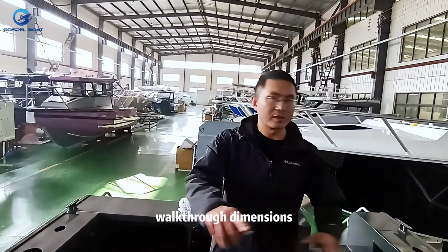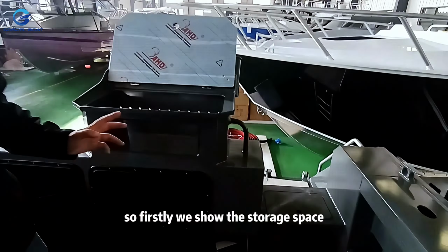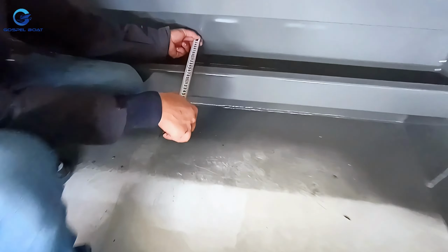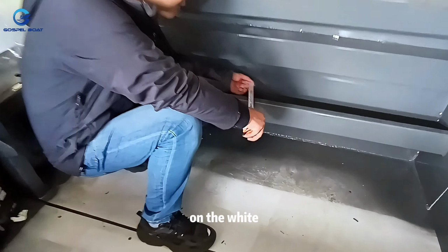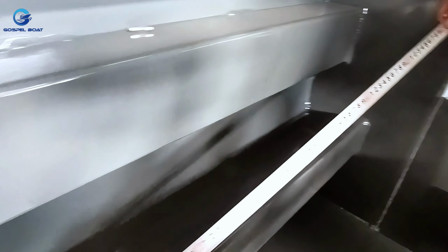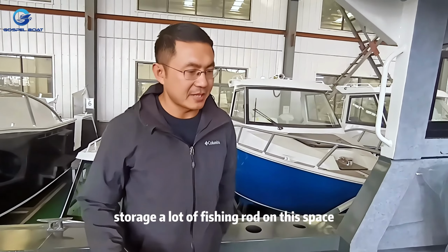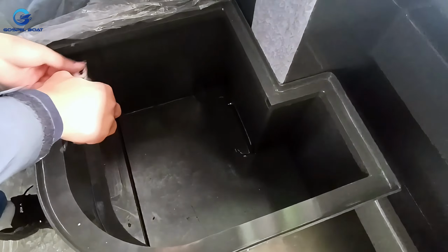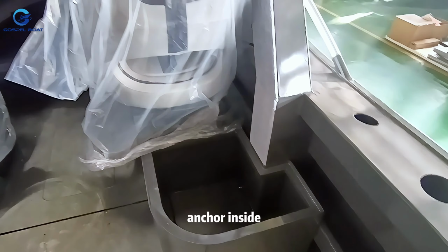After we show all the walkthrough dimensions, now we check all the dimensions for the storage, for the fish tank, for the live bait tank. Firstly, we show the storage space. On the side we call it the side pocket. This is about 17 wide, and 150 long. It means you can store a lot of fishing rods in this space. And then we have another storage on the back of the seat. This is a lot of space for the mixer, life jackets, and anchor.